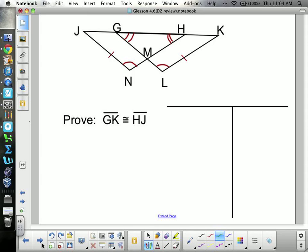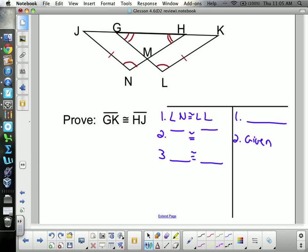Here's a picture. Prove GK is congruent to HJ, given this picture. Okay, again, we start with our givens. I'm going to do this. We'll make this a fill in the blank. 1. Angle N is congruent to angle L. Reason blank. 2. Segment blank is congruent to segment blank. Given. 3. Blank is congruent to blank. Given.